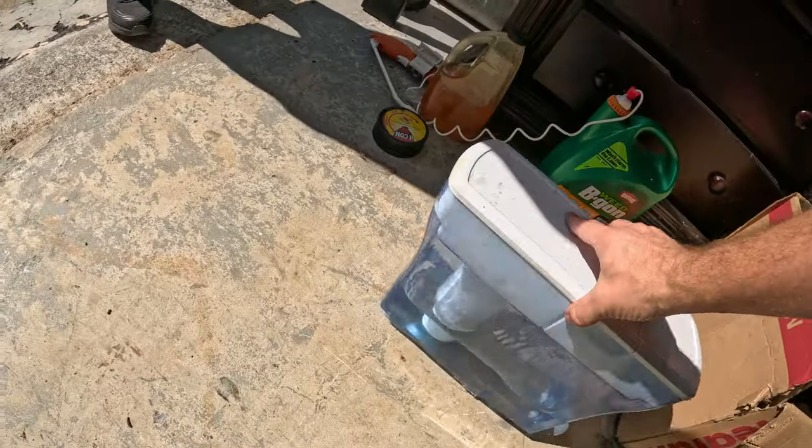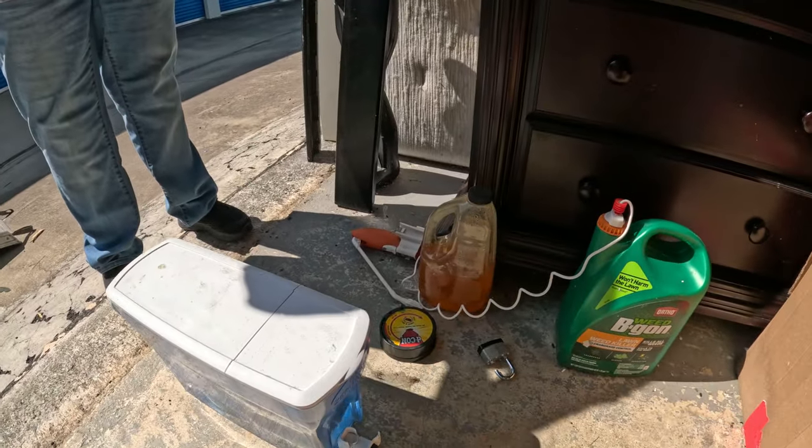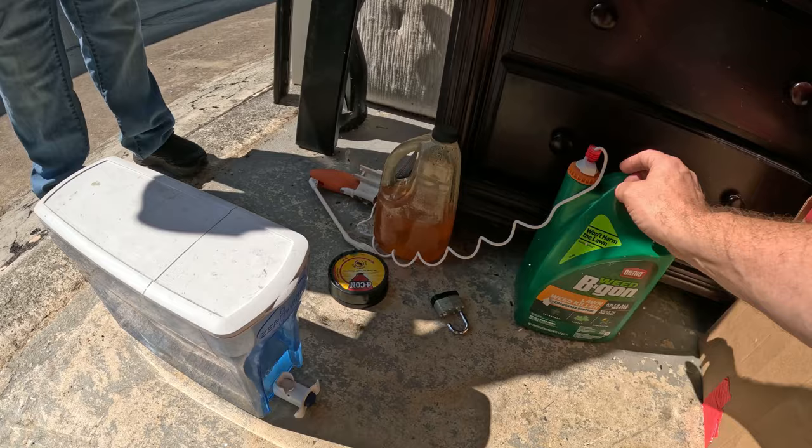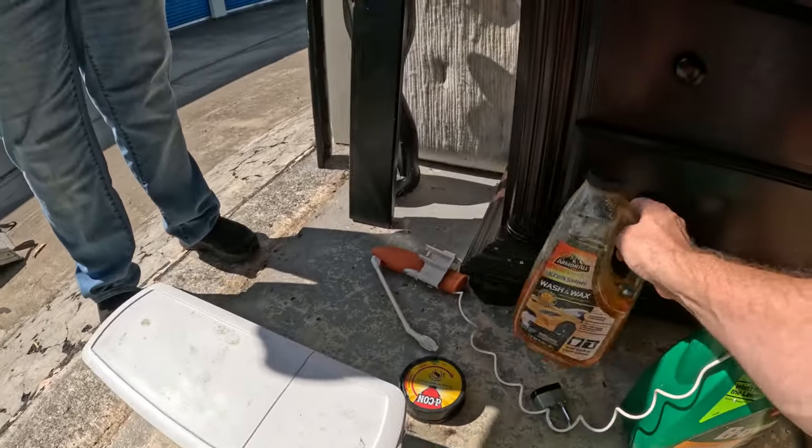All right, Ann, you want some water to drink? Here's some filtered water. Ready to go. I'll save it for the mouse. Look, they even got decon in here. Yeah. A little bit of weed be gone. Washing wax.